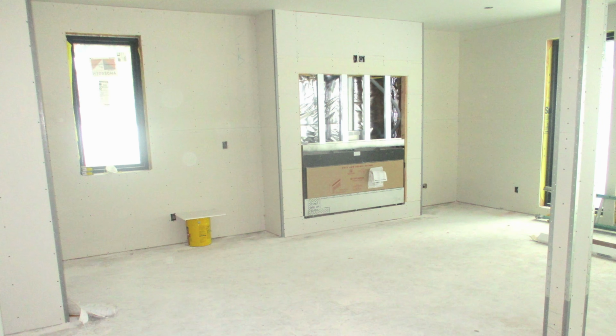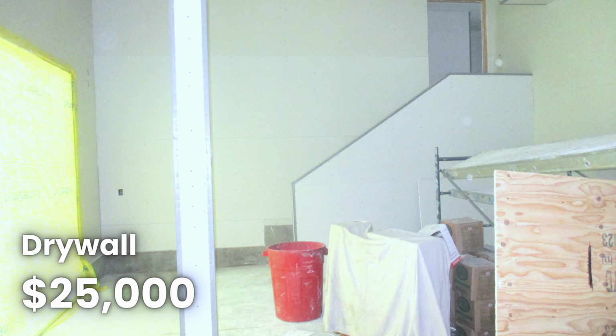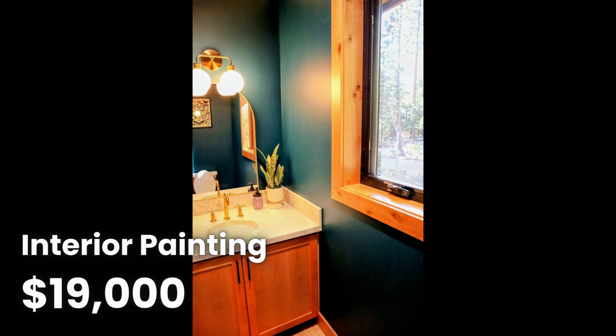Insulation was $19,000, and it has been amazing at keeping the house the perfect temperature and our heating bill low during the winter. All the drywall and plaster for the entire house, including the garage, was $25,000. Painting the interior, again including the garage and this awesome powder room, was $19,000.